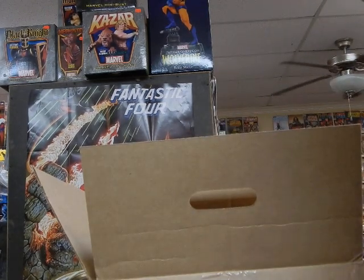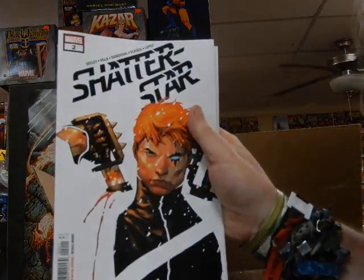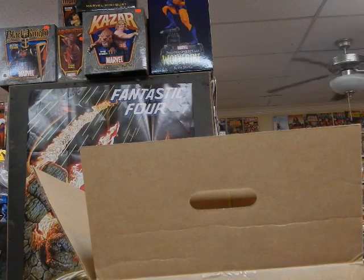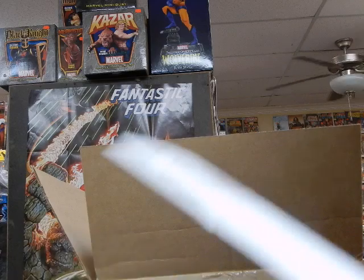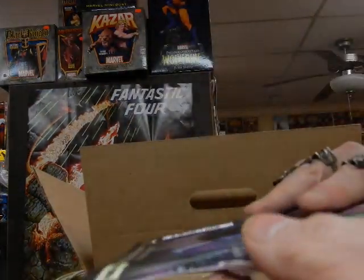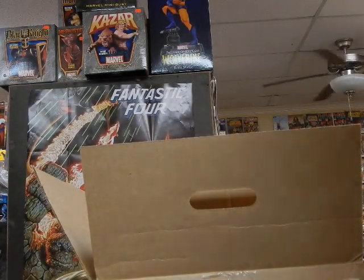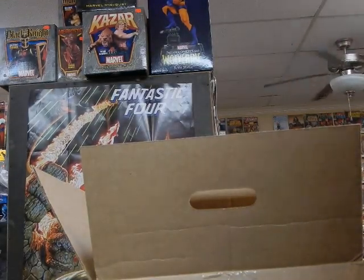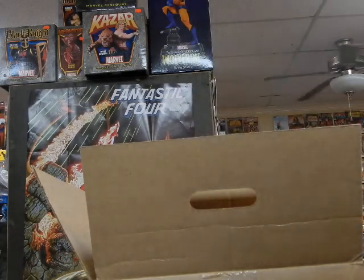Got the new issue of Shatterstar. If there was any sort of X-Men covers that were available on this, I did not order enough to get them. The same with the Asgardians of the Galaxy. I can't remember if they did covers on those or not. Got the Van Helsings, and we see that we've got a damaged copy right there that'll get set aside. But I had 2 of them. This one's okay for my 1 customer. And the same with these Grimm's Fairy Tales. We've got 2 copies. We've got 2 customers that will want that cover.